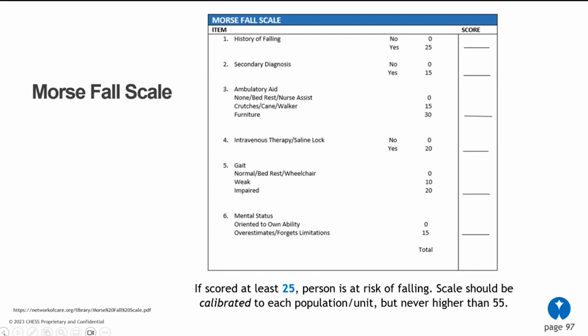So the Morse scale is the next one. This one is kind of interesting because it's like giant numbers. If you looked at the Johns Hopkins, it was like onesies, twosies, and you add them up. Well, these are like giant numbers, 25, 30. So the number gets high pretty quickly. History of falls, ambulatory aids like crutches and walkers, the IVs, gait abnormalities. They do not take into consideration medication on this one. So that's something that's a little bit different about the Morse Fall Scale.